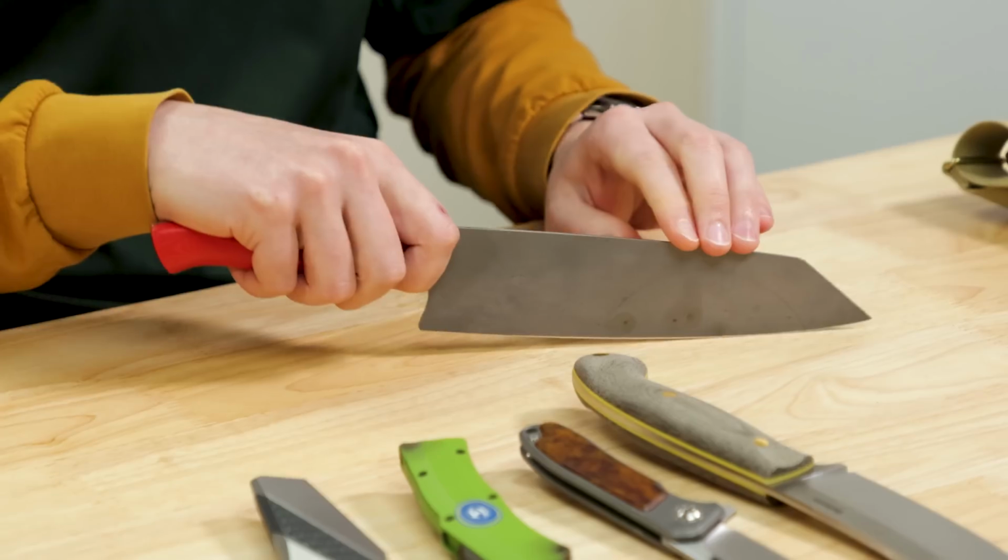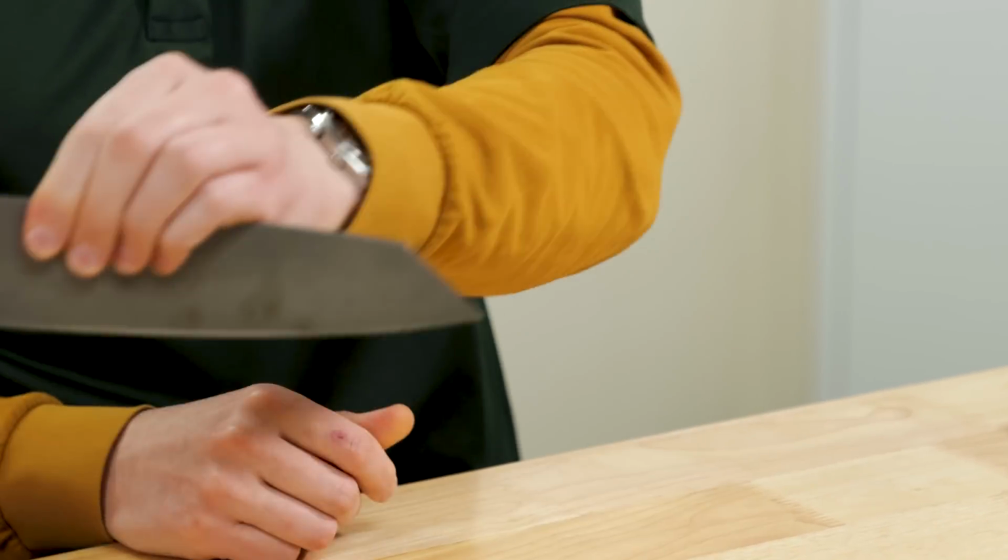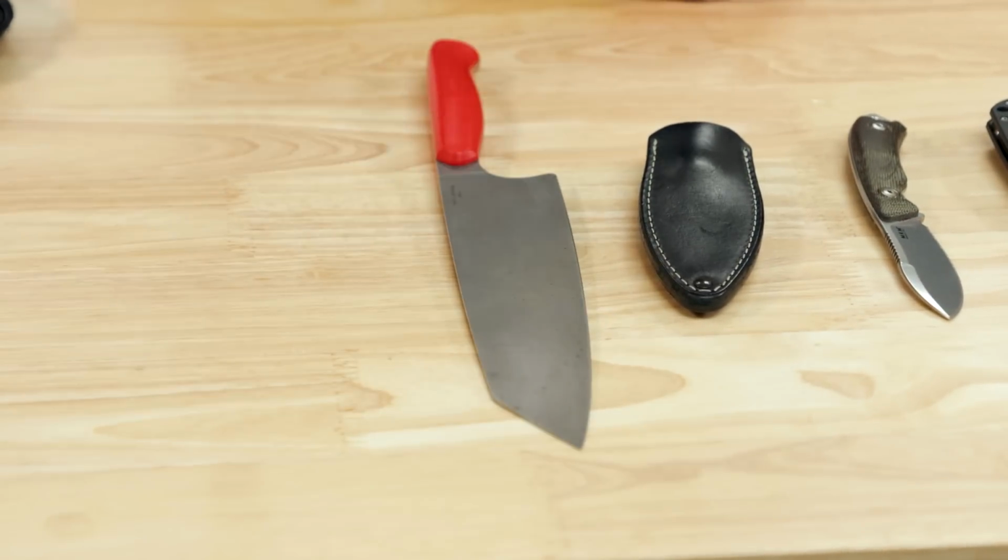It's phenomenal. And being a Joy of Cooking kind of branded product, I hope it can bring people over to the knife guy side. Yeah, absolutely. I hope so. Yeah, they're excellent. They're truly excellent.